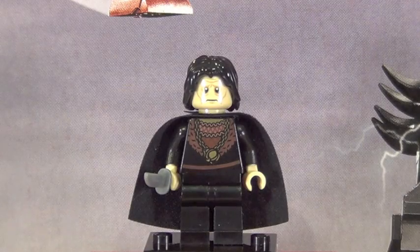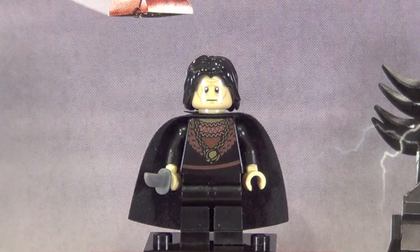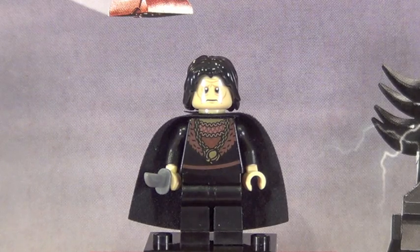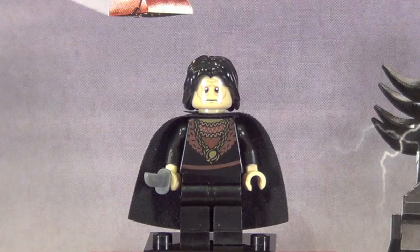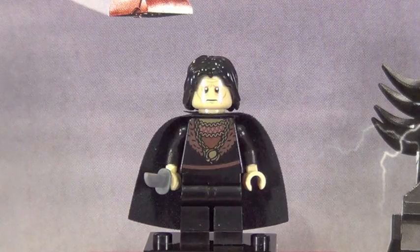The third minifigure here is definitely the main draw figure-wise for this set, and that is Grima Wormtongue, and he is an amazingly detailed minifigure. His torso printing is great. I love his skin. It's a really cool color, and his face looks great right there, and of course he has that hairpiece and a small knife, which is also very cool. He's also got a double-sided face and some nice back printing, so overall a great exclusive character to be included with this set.